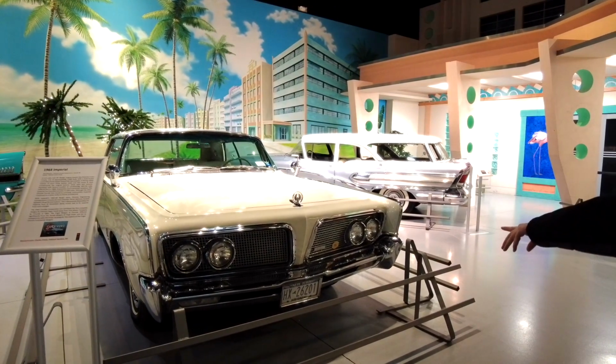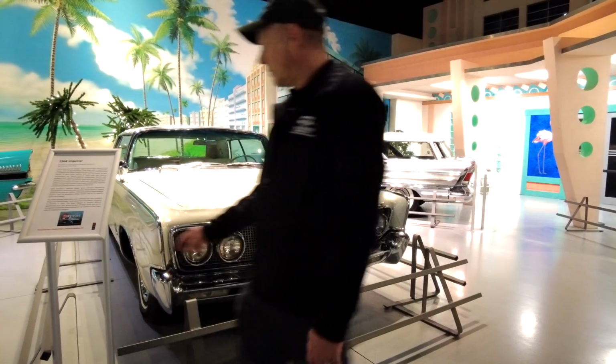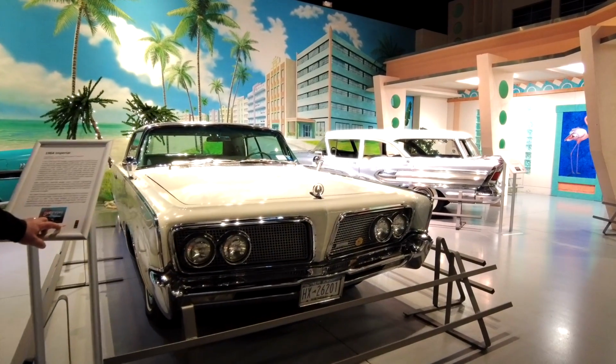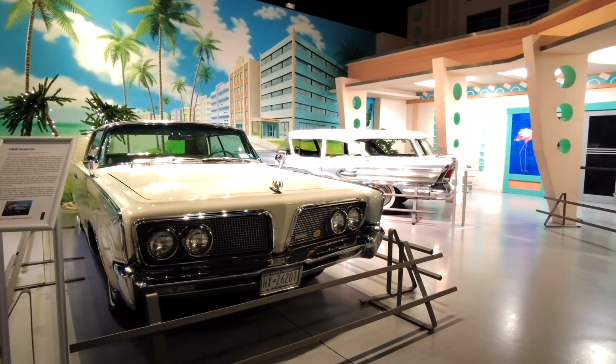Was this really from New York? Because the license plate says New York. I would assume so, yes. The lender's name is Charles Verana from Oakland Gardens, New York. Well, I'm glad it was a Survivor car.